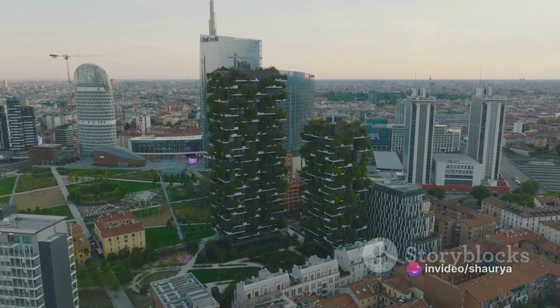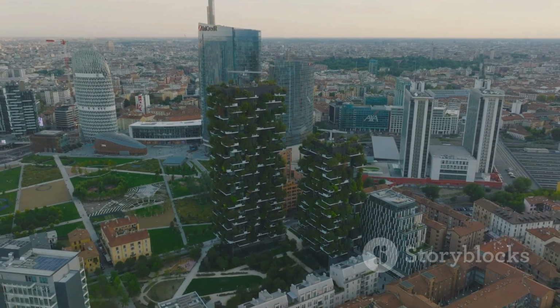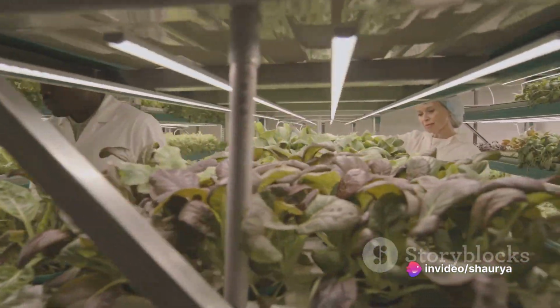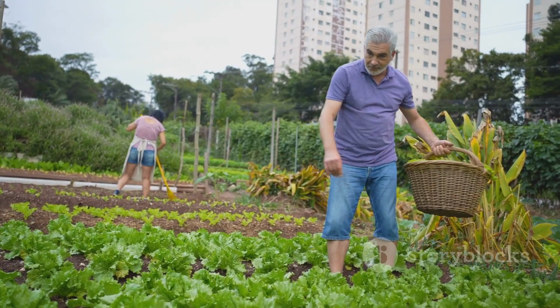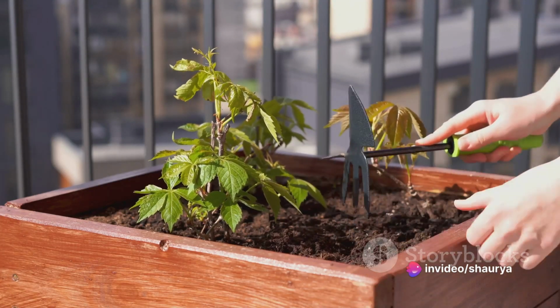This method takes urban farming to new heights, literally. It involves growing plants in stacked layers, often in controlled environments. This allows for year-round crop production, regardless of weather conditions, and it's an excellent way to maximize space in the city. Then, there's balcony gardening, a testament to the ingenuity of urban dwellers.